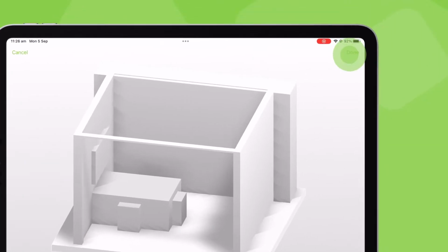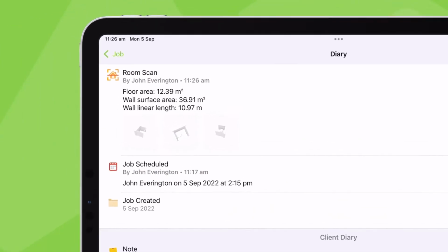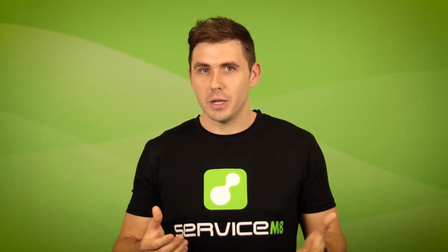When you tap done again, it saves the room scan to the job diary and provides a summary of key measurements of the room: floor area, wall surface area, and wall linear length. But you can also tap on the scan to review the model in more detail.